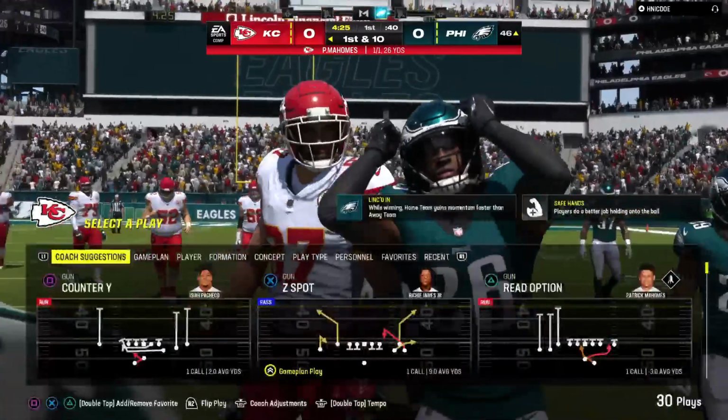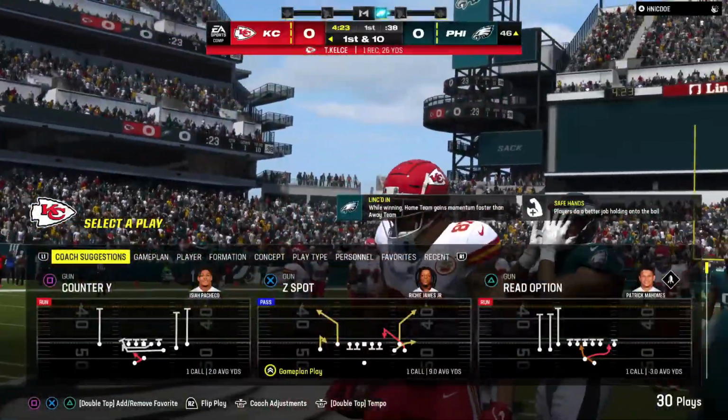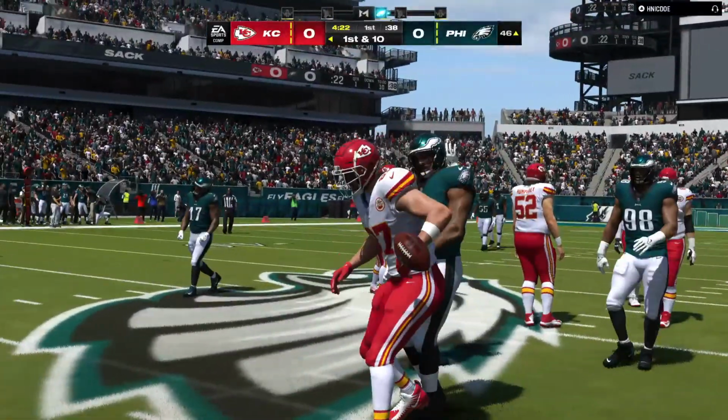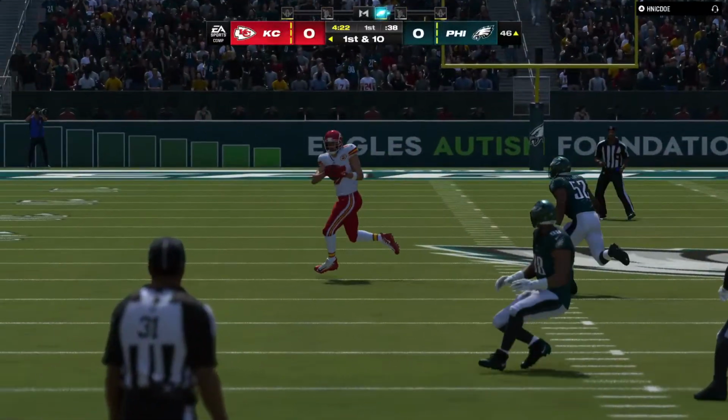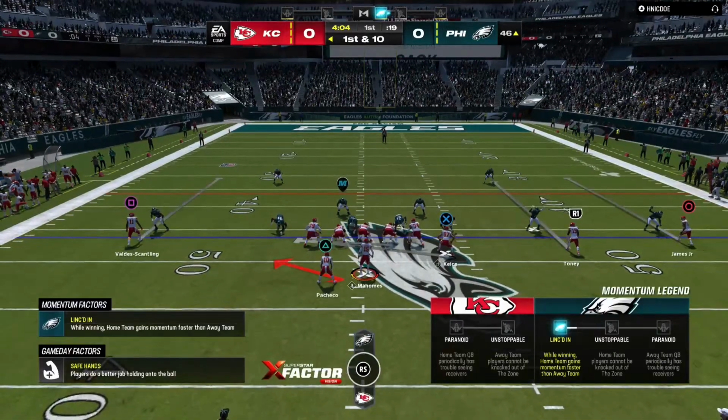That one good for 26 and a first down. Nice play call, a little bit of play action right there. If you can get those linebackers to freeze for just a split second, that's usually all the room you need in order to get it to your tight end.